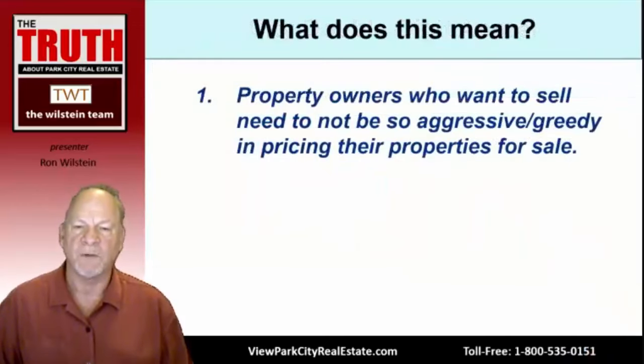Well, what it means is property owners who want to sell need to not be so aggressive and in some instances greedy in pricing their properties to sell. Owners got into that habit when they saw prices go up every single sale. It was natural to price it above the market and ahead of the market. Well, that buyer resistance is just going to result in no sale.